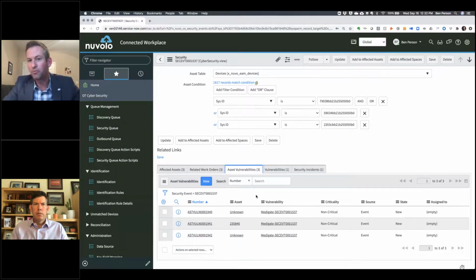So when BlueKeep came out, for example, we can actually see all the assets that were running that out-of-date operating system and automatically create a work order or a project work order to go touch those devices and either patch them if the OEM has a patch for it, or get them somehow protected through whitelisting or firewalls, depending on what remediation is available. So really powerful. Again, pre-built workflows.